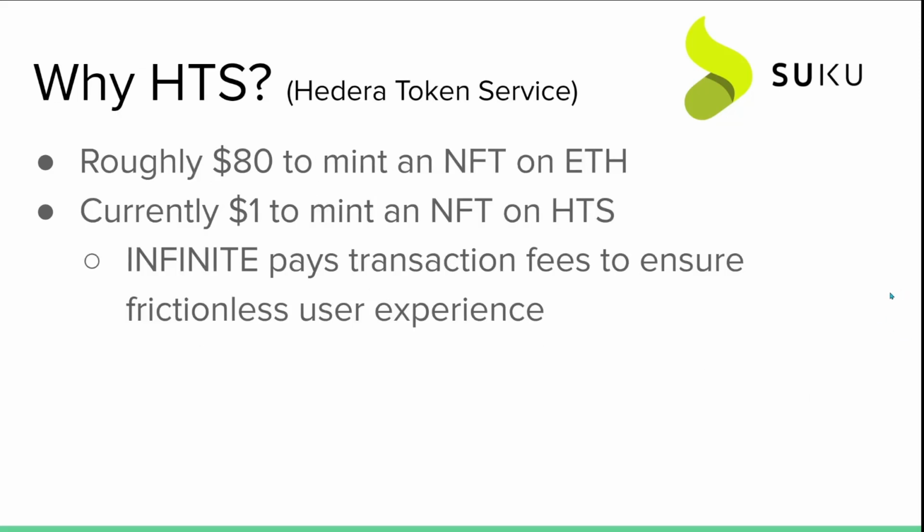A couple of main highlights as well that people need to realize, right? They described why they chose HTS, which is Hedera Token Service. A few of their main points were that right now it takes roughly $80 to mint an NFT on Ethereum, depending on the time of day or anything. It's so up and down and volatile, you never know what it's going to cost. Right now, it's currently $1 to mint an NFT on the HTS. Another thing they said is they pay the transaction fees in the app to ensure a frictionless user experience, so the customer isn't worried about paying any fees. They just go in there and do whatever they wanted to do. All right.